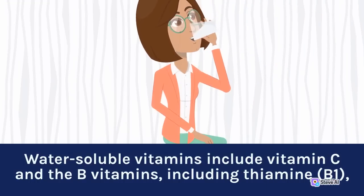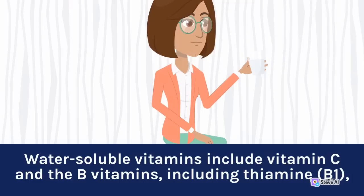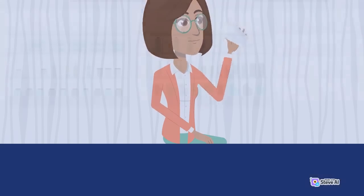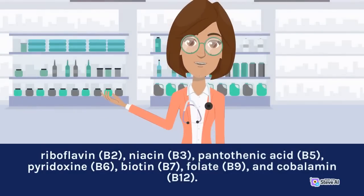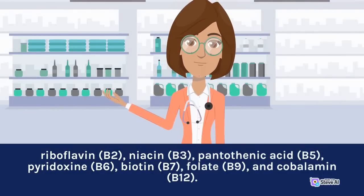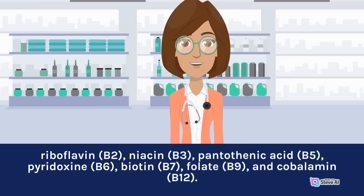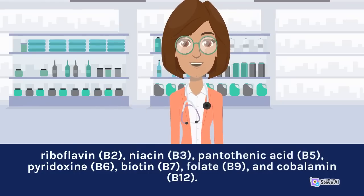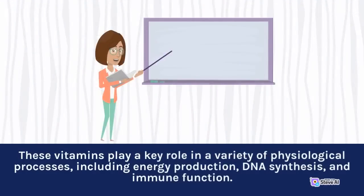Water-soluble vitamins include vitamin C and the B vitamins, including thiamine, B1, riboflavin, B2, niacin, B3, pantothenic acid, B5, pyridoxine, B6, biotin, B7, folate, B9, and cobalamin, B12. These vitamins play a key role in a variety of physiological processes, including energy production, DNA synthesis, and immune function.